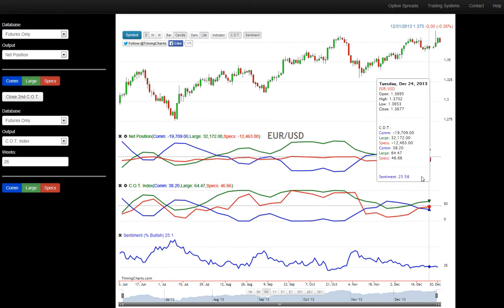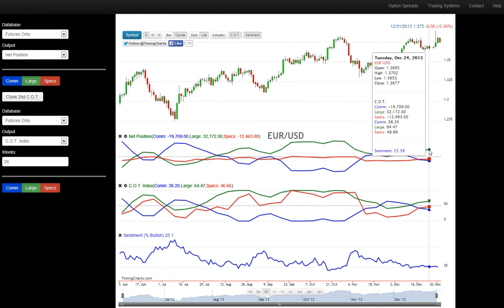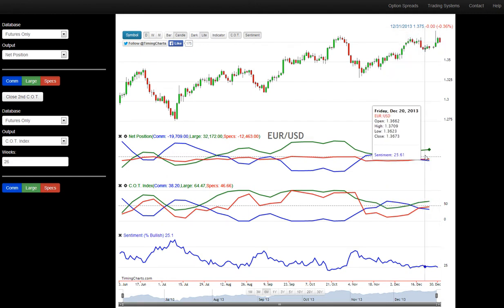If you look at the commitment of traders, which is interesting, you've got large speculators going long on the euro, but the prices are going down. This hasn't updated yet, so this candle should be way lower. And this is on the net positions. Commercials are hedging, and retail is kind of sideways on the net positions.